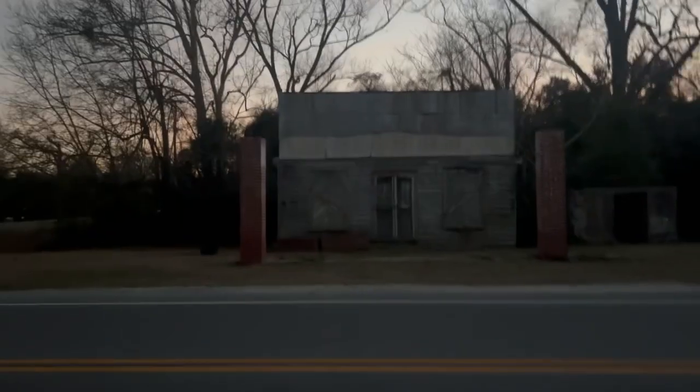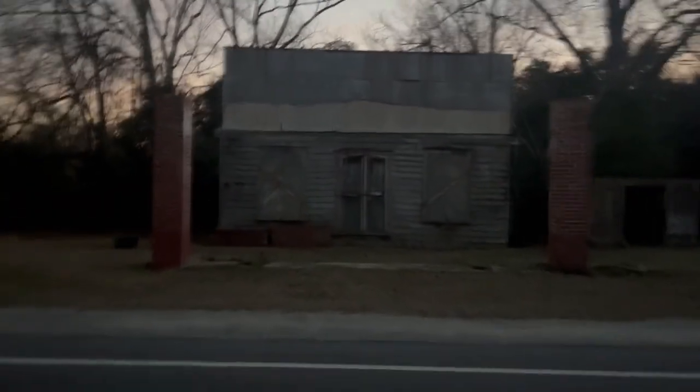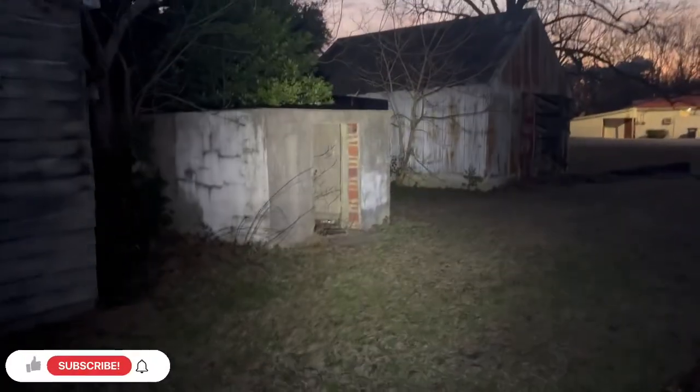Weird. The street right here, and I don't know what this used to be. It's all boarded up. What if those were gas pumps here at one point in time? Maybe this was an old gas station back in the day. Come across a lot of this, just boarded up old abandoned spots.